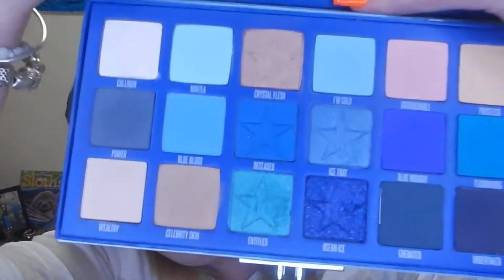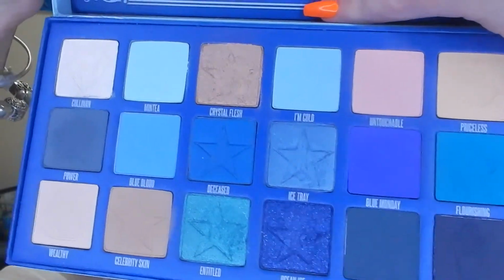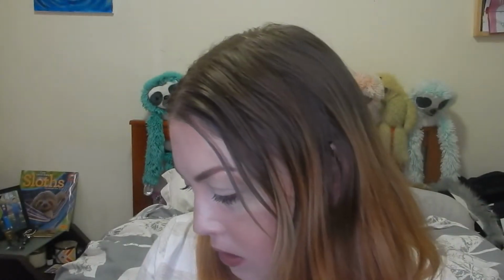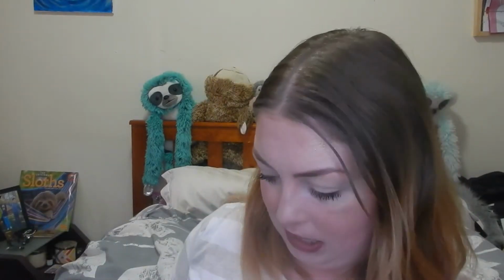Next we had my love, the Blue Blood palette from Jeffree Star. There was a period of time before I went away that I had blue eyeshadow on every day at work. Trying not to blind you, but that's it there. I used every colour except for 4, and I really loved the looks I came up with.